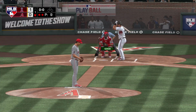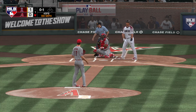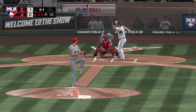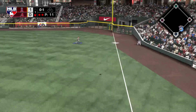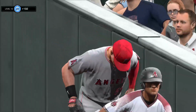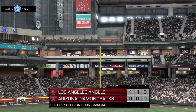Ready now for the Diamondbacks, Paul Goldschmidt, a winner of last year's Silver Slugger Award for first baseman in the National League. Strike one to start the at-bat. Hit in the air down the right field line. Calhoun on the run, and he makes the catch in the corner. Diamondbacks down in order. It remains.